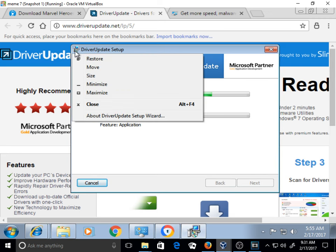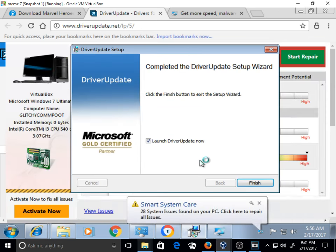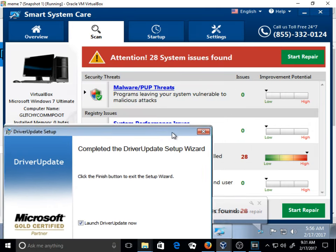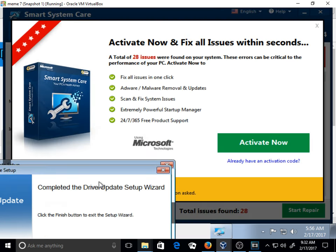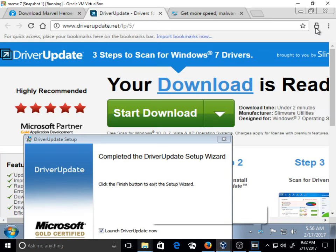But in the saying of, you know, virtual machines, you know, you do you. You know, you're a virtual machine. Does it really matter? Scan has completed. Warning, issues have been detected that need your immediate attention. Click on start repair to fix these issues. I think it's all right. You know, there's nothing wrong. 28, oh, gosh, hello. I'm good.